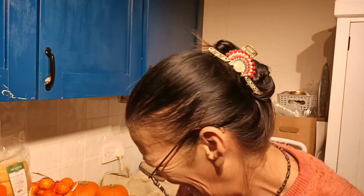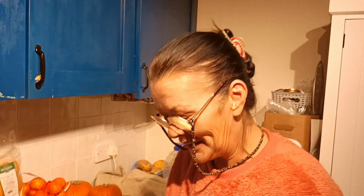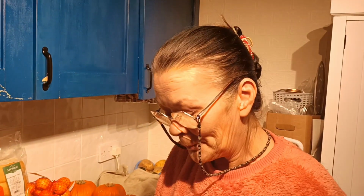Catherine, I'm glad you like me jumper. I did have it on yesterday and I've got it back on today. It's pink, love, not peach. Just thought I'd throw that in while we're there. Salmon pink. It's salmon pink.